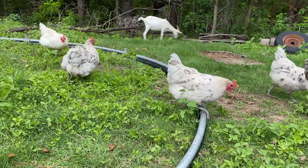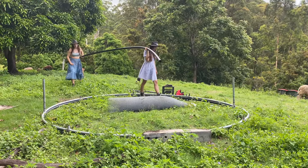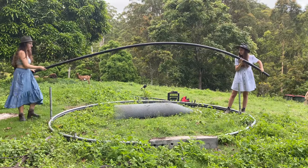The chickens are checking out their new home already. We were lucky to also salvage this pipe that fits perfectly over the trampoline legs to make the dome shape.